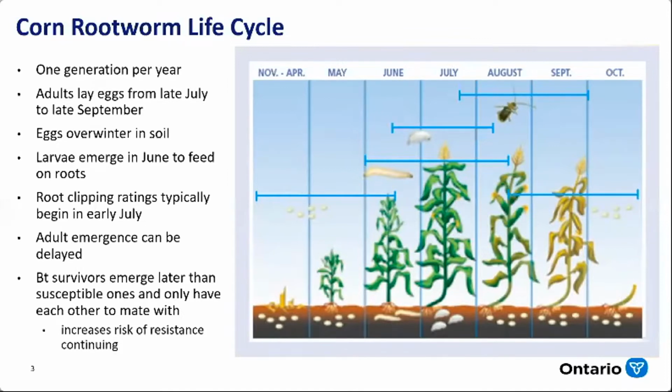But unfortunately, we've learned that those adults and those larvae that develop resistance to Bt take longer to come out as adults. And unfortunately, that increases our risk of resistance, because only Bt survivors will be emerging later and mating with each other and not getting an opportunity to mate with individuals that are still tolerant or still susceptible to Bt, and can kind of dilute those resistant genes.